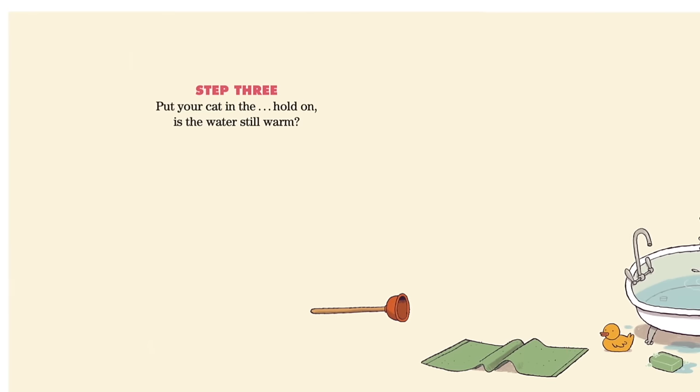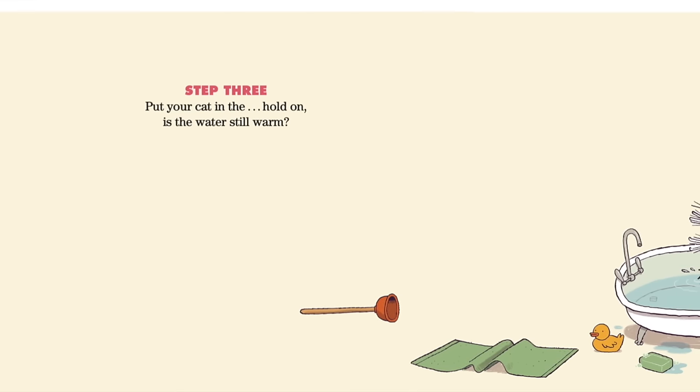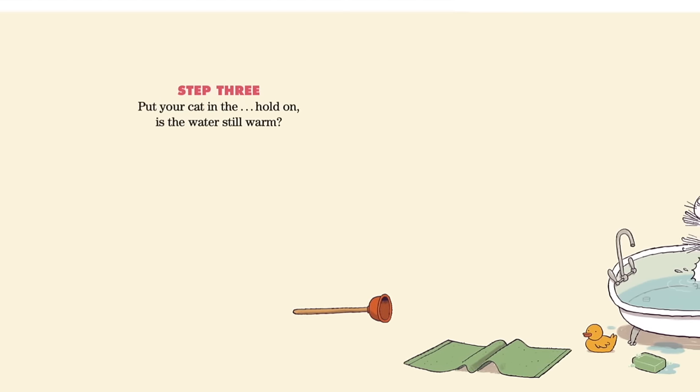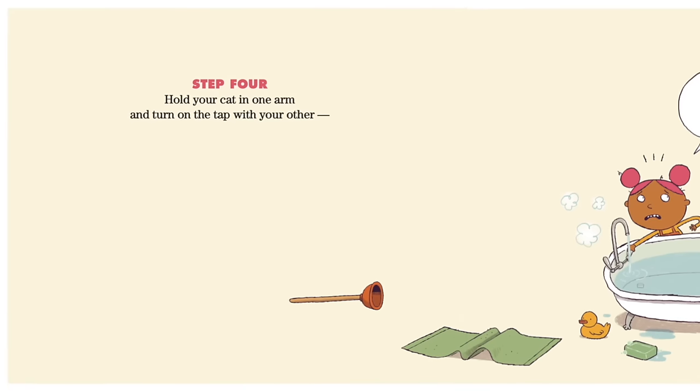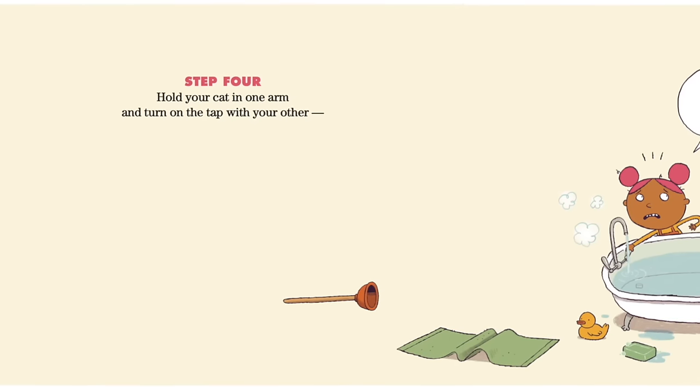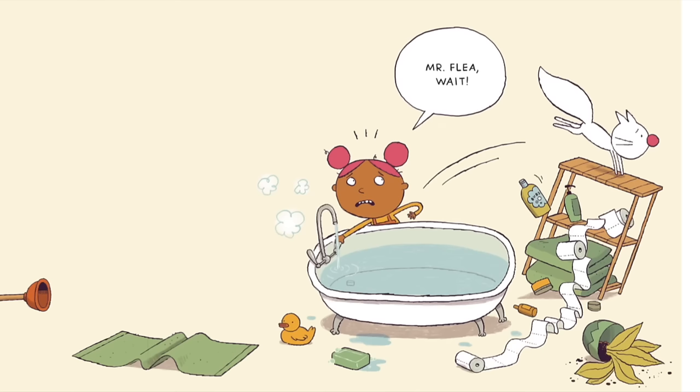Step 3. Put your cat in the... Hold on. Is the water still warm? I think it's cold. Step 4. Hold your cat in one arm and turn on the tap with your other... Mr. Flea, wait!